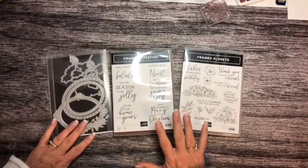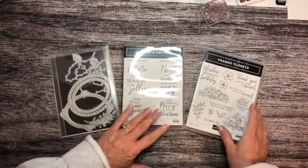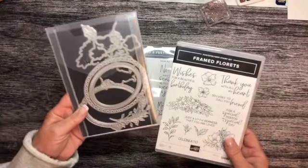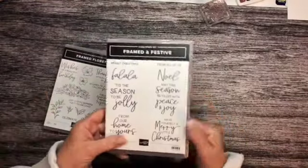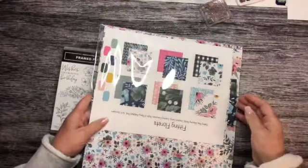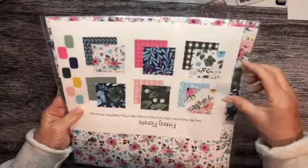So in this promotion, which is on from November till January, there is the Framed Florets Bundle, which is this stamp set and these dies, and the Framed and Festive Cling stamp set, which is the rubber stamp set, the designer series paper, which is really pretty, and there are 12 sheets, and all sheets are double-sided, of course.